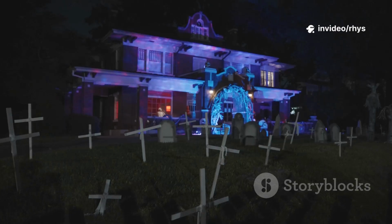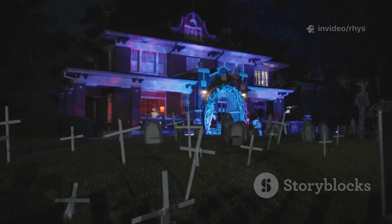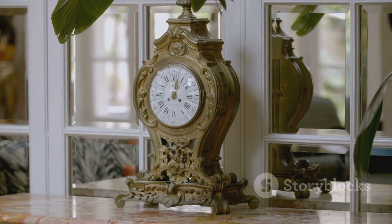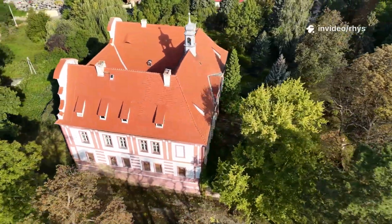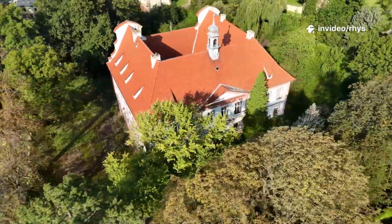In the end, Monte Cristo Homestead remains famous for two key reasons: its rich history and its spooky reputation. It is a place where the past feels very close. The combination of beautiful architecture, historical significance, and chilling ghost stories makes it one of Australia's most intriguing landmarks.